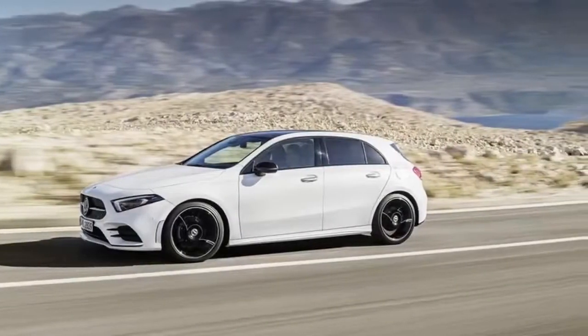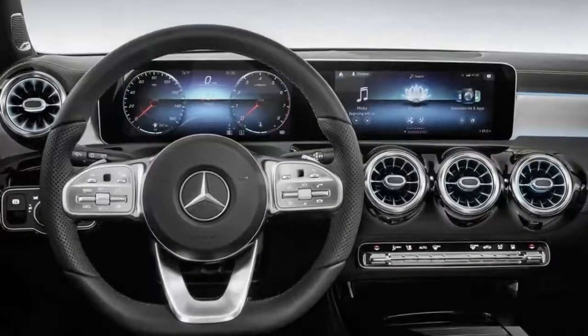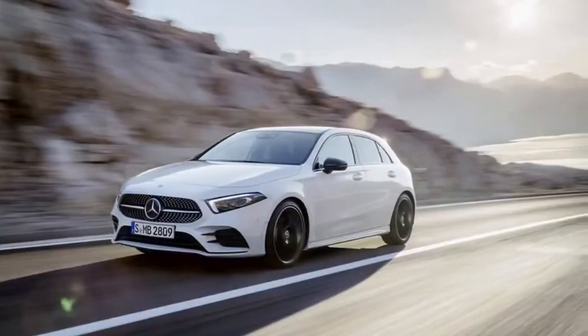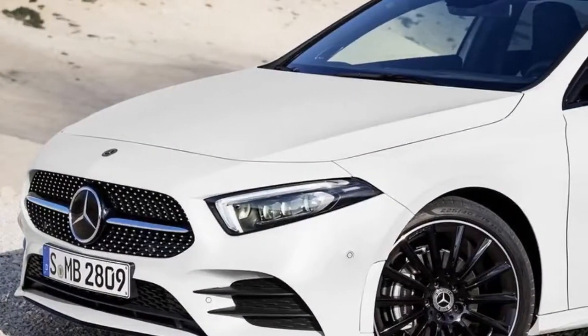The 2018 Mercedes A-Class is here and it's all grown up. New shape, new engines, new interior. We could go on. It still looks roughly like an A-Class, though, doesn't it? Albeit one that's been heavily buffed and sanded to get rid of all those pesky creases.